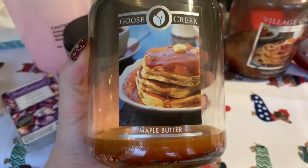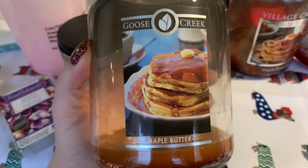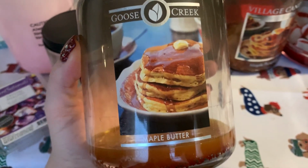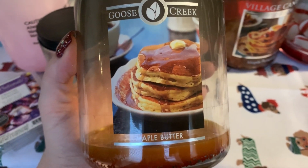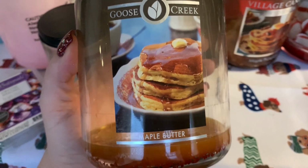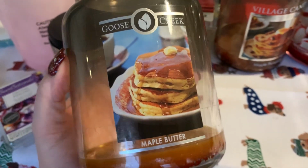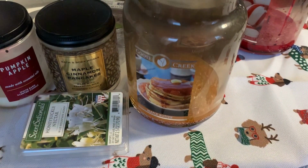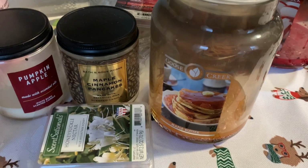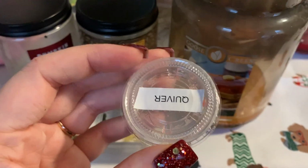So this is Goose Creek Maple Butter. Now this one I did not pick up with a holiday. This is one of the ones that was not super strong. I ended up pairing this with the Village and had both of them going in my Hurricanes in the dining room. Maybe it's because they were competing against one another, but all I got was that typical candle shop smell that you get when you walk in and they have a lot of candles burning. So that waxy smell.